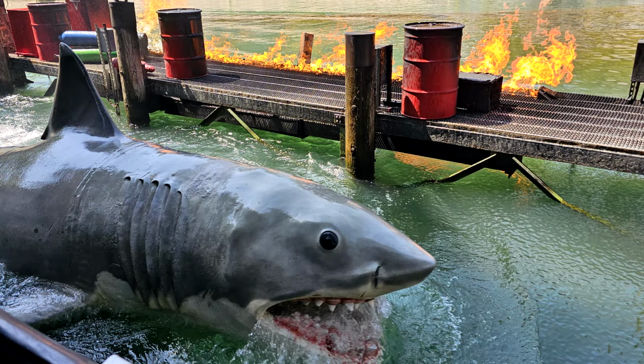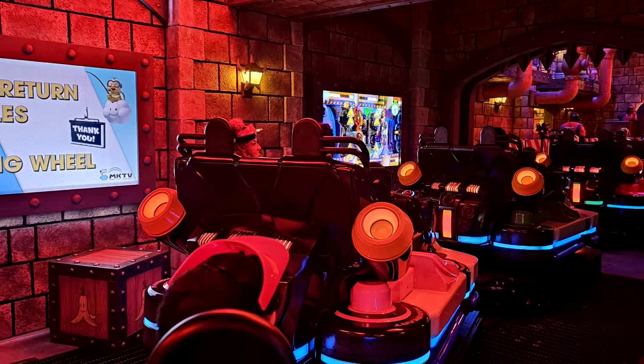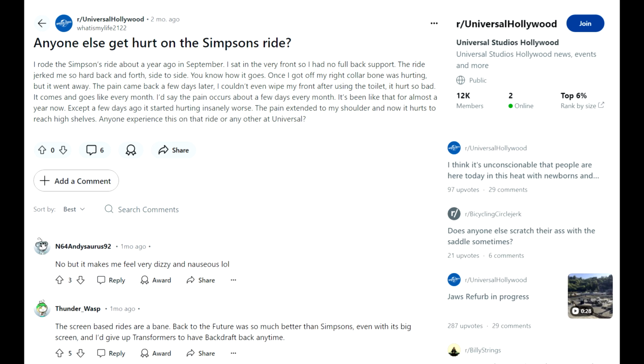Universal Studio Tour, always a classic. Harry Potter and the Forbidden Journey, fantastic. Mario Kart, one of the most inventive dark rides I've ever been on. The Simpsons ride, really fun. But God, it was painful.